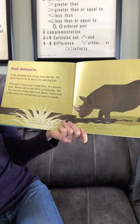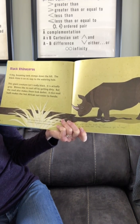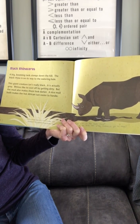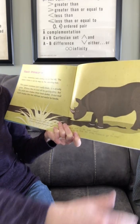A nice mud bath makes the hot African sun easier to handle. The dried mud on a rhino's skin also protects the animal from pesky flies.